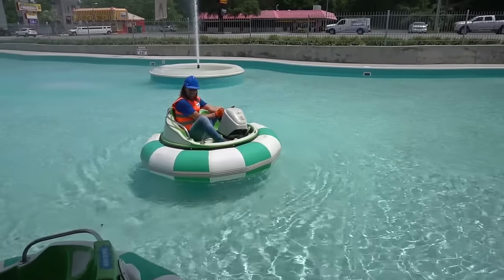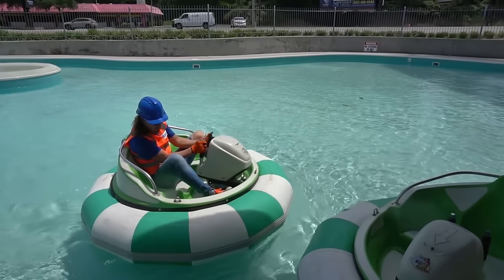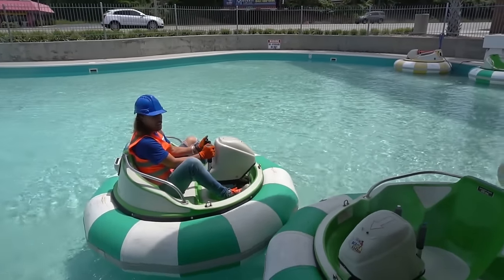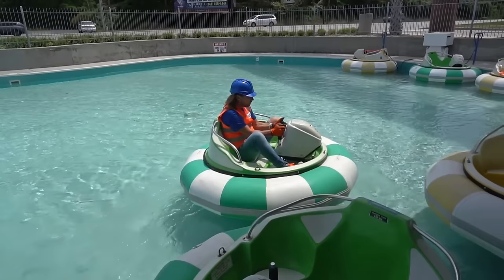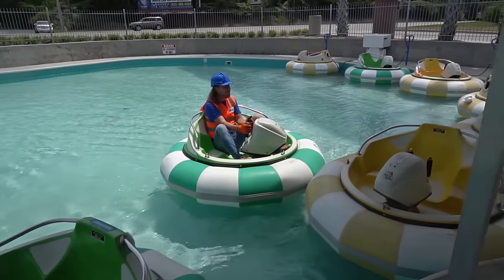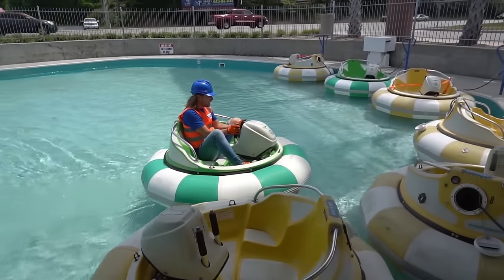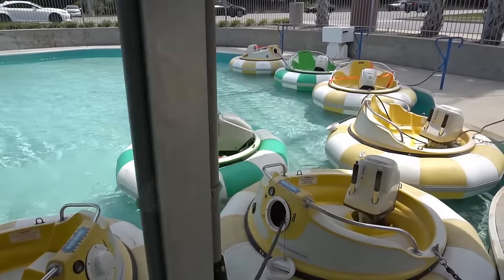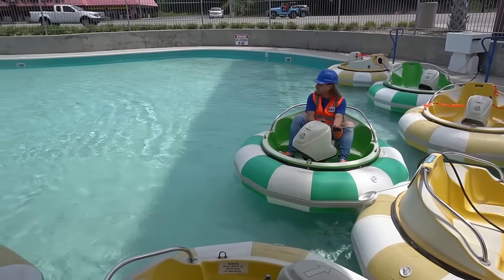Check this out. It's designed to bump into other boats. Let's see. Oh, yeah. That bumper looks good. Let's try the rest of them. Oh, that one's good. Yep. Let's try these down here. Oh, that one's really good. Oh, that one's good. That's awesome.